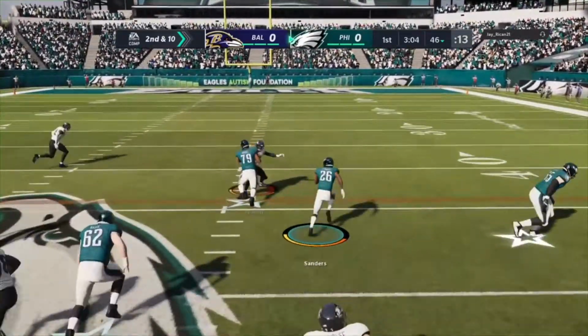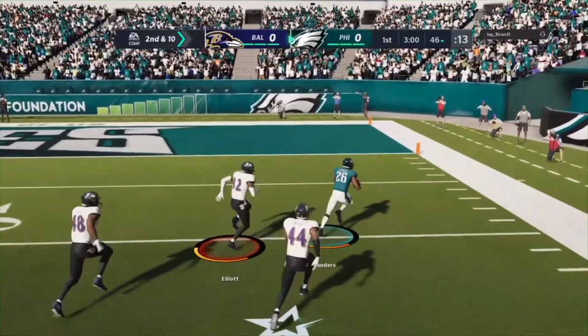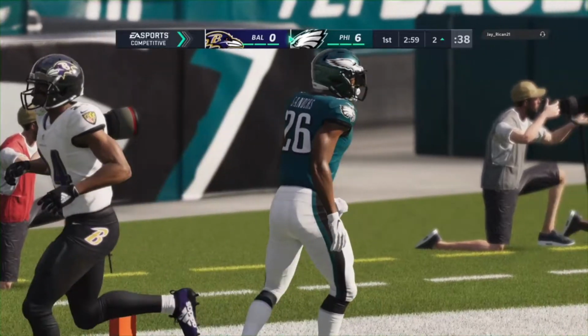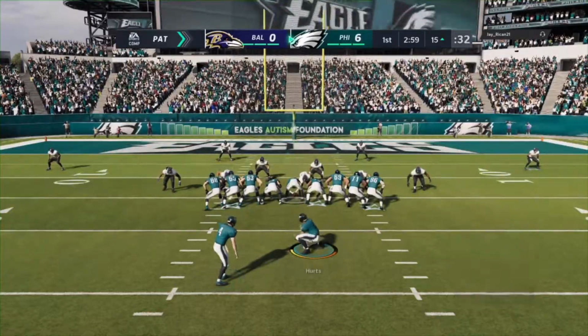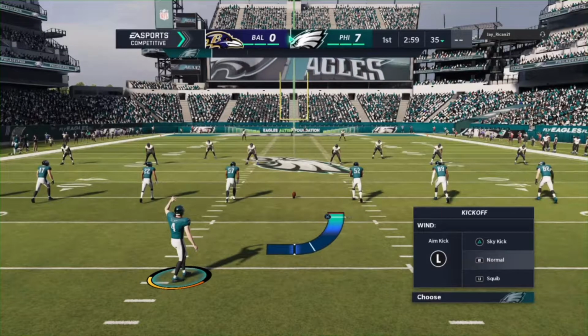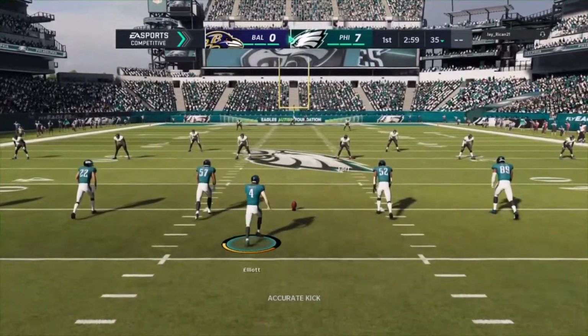Wentz on the give to Sanders. Room here to run. Touchdown, Eagles. And the Eagles have taken the early lead. Well, earlier in the week when they had their scouting report meeting, this was the explosiveness that they talked about trying to contain. It would carry over the rest of the game. Elliott good with a PAT, and it's now a 7-0 game.